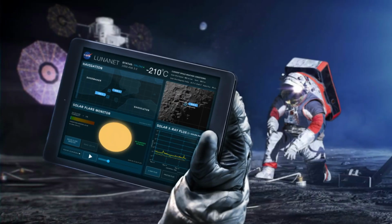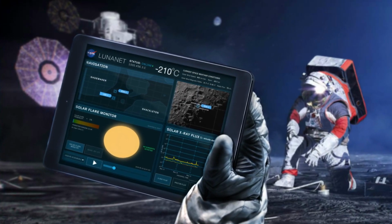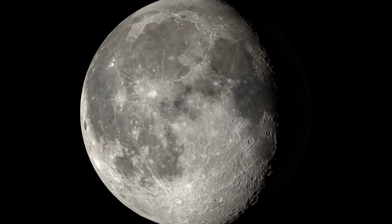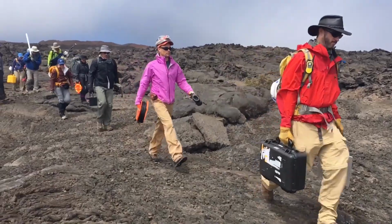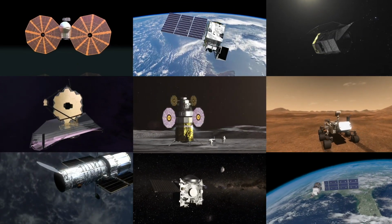And that's not all. We're even implementing delay disruption tolerant networking, which is a building block for NASA's LunaNet, a communications and navigation architecture at the moon. Our support to both human exploration and science investigation is always evolving and adapting to the needs of missions and empowering NASA's vision. Thanks for joining us on this tour of Goddard Space Flight Center.